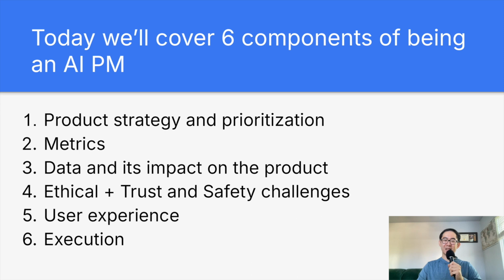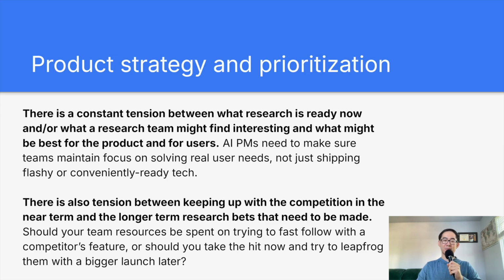So now let's dive into what it's like being an AI PM. Product strategy and prioritization. A common challenge in research is aligning academic interests with product goals. While there's projects that can be technically fascinating and can be readily pursued, they might not always align with the broader market. So for example, there's always been a huge trend in building look-alike avatars of yourself, but how many of you would actually use that feature on a day-to-day basis?